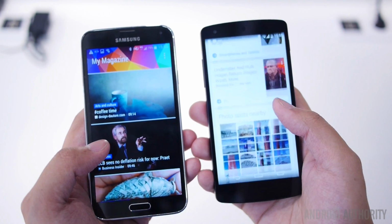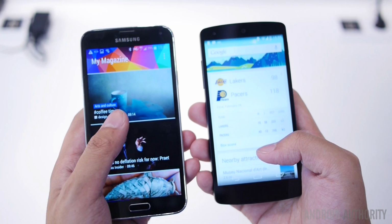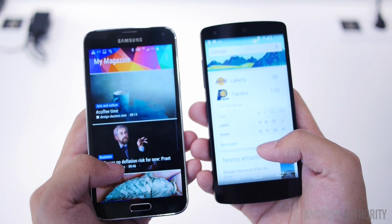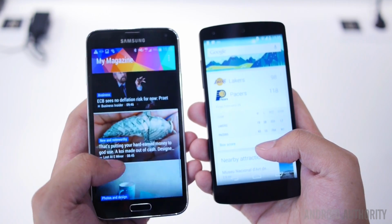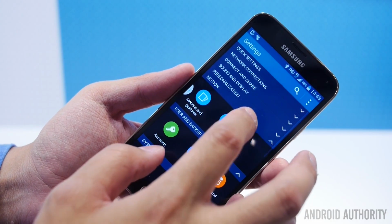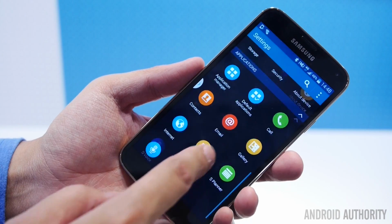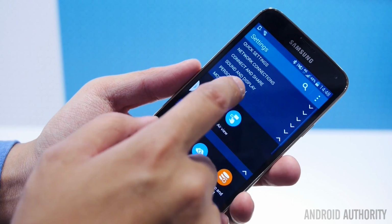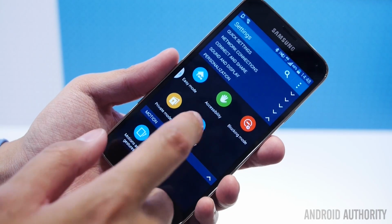Enter the new version of TouchWiz, which is based on the new version of Android 4.4 KitKat, and it is quite possibly the polar opposite of what you get with the Nexus 5. It is packed with even more features and enhancements compared to the S4 before it. You get the magazine UX, which is a second screen much like Google Now, a revamped multitasking menu, camera software with tons of features, and even a heart rate monitor on the back with the fingerprint scanner up front. There are just a lot of additions in the S5.